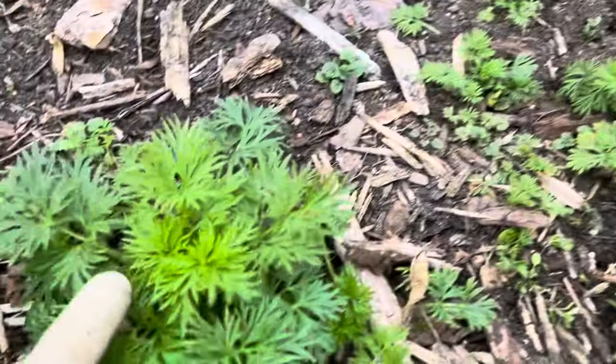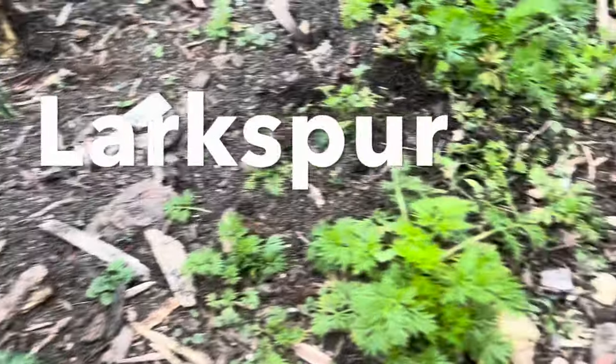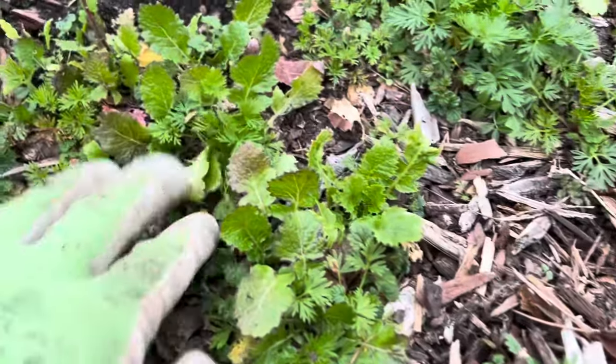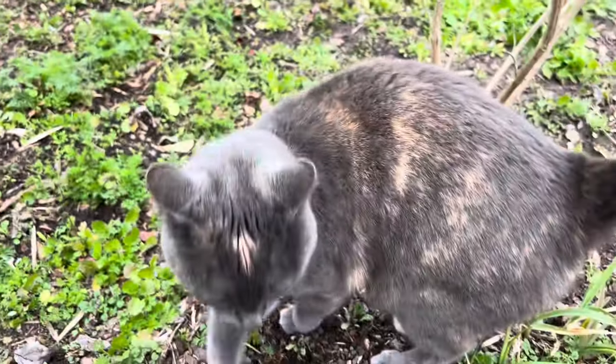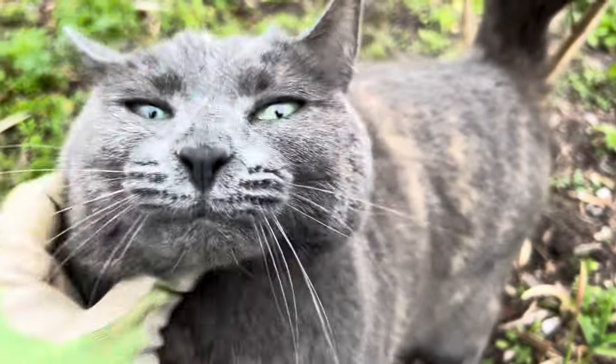We've got larkspurs. Hello, little babe. We have either daikon radish or turnip. I'm not sure which we sowed in here. Sorry, we've got a cat that's needing attention. Priorities, everyone.